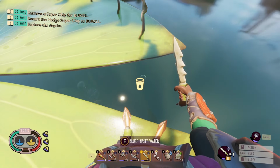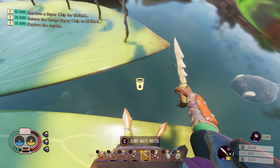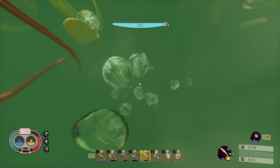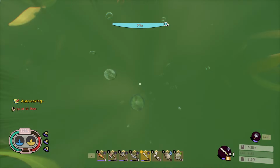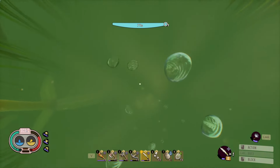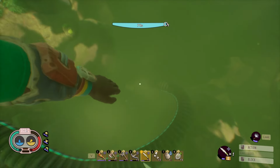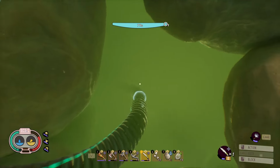So you can see here that there are bubbles coming up on this lily pad, and that's what we're going to be following down. So we're just going to dive, and we're going to follow that bubble straight down. And you can see these air bubbles are coming up from this tube right here.